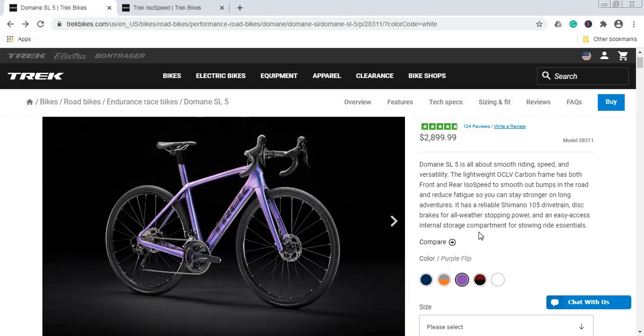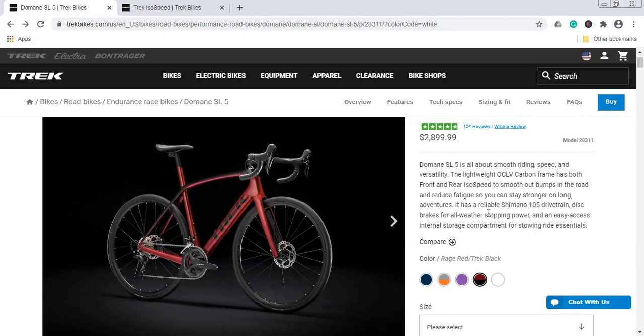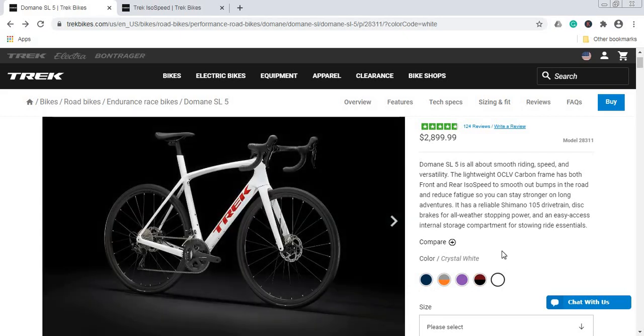Then you move on to a bit more attractive and extreme paint scheme, I would almost call it. So this is this purple metallic paint scheme. Absolutely looks beautiful, and I would definitely consider this one also. And then you have a very, very nice deep metallic red with a hint of black. This would probably be definitely my preferred choice. And then if you want to go a bit more classy, you have a pure white with a hint of red. So at least you have 5 paint scheme options on this Trek Domane SL5, which is absolutely superb.